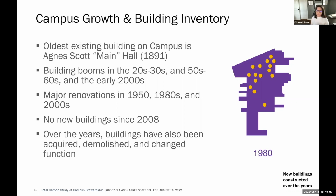What's very unique for a college in this day and age is that we have not built a new building since 2008. And the building that we did build was quite small. It was a chapel. The last major new construction was done in the early 2000s. And in the last 10 years, we've started another pretty robust renovation phase on campus. It corresponds with some strategic changes at Agnes Scott to increase growth.